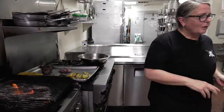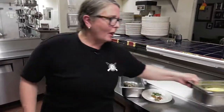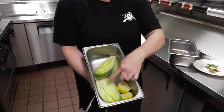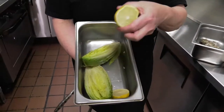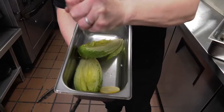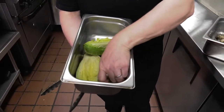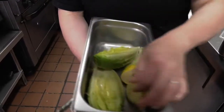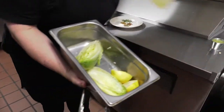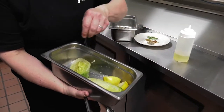All right, last two things we're gonna go ahead and grill. One is the romaine lettuce, and we're gonna go ahead and cut that head of romaine in half. Take your lemon and cut it in half. Squeeze that all over both sides of the lettuce, fresh lemon juice. And then you're gonna hit it with a little bit of olive oil and some salt and pepper.